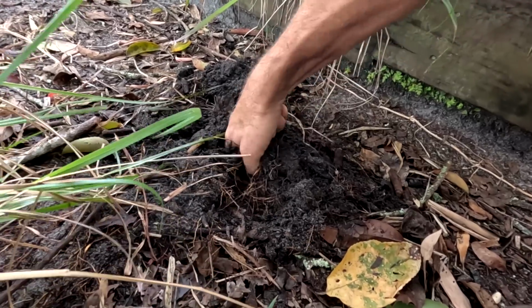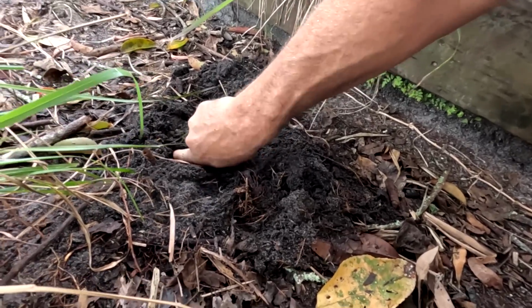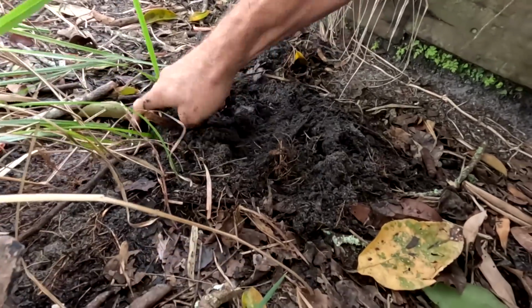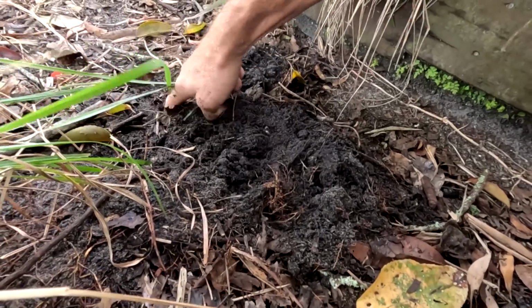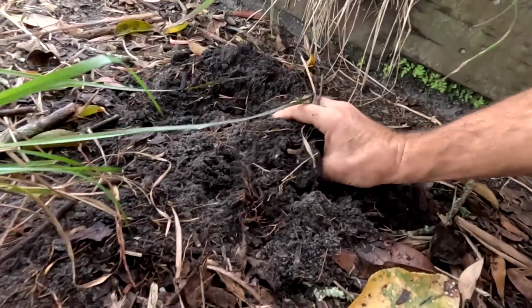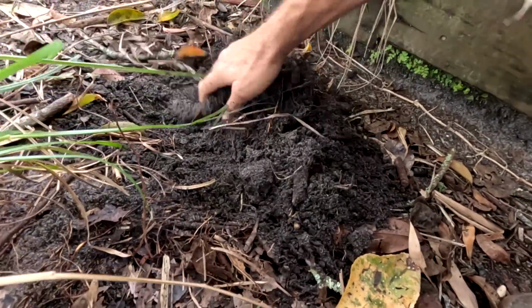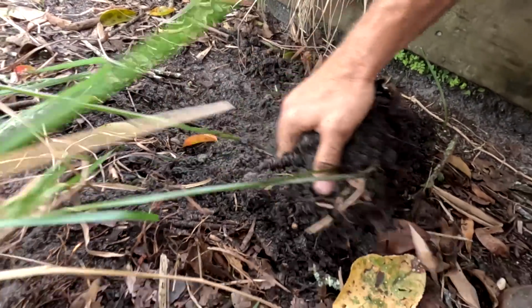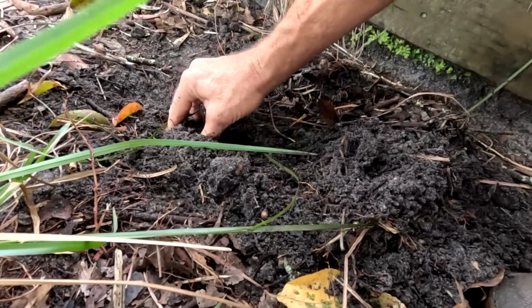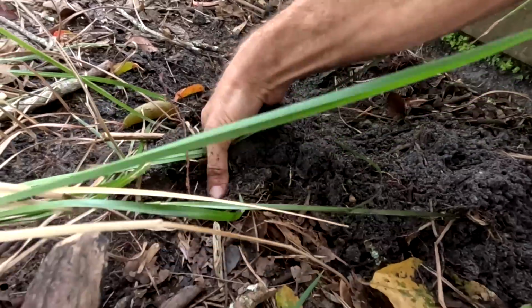Oh my gosh, this seems pretty disturbed, but where is the cavity? Could I be incorrect? Is there a nest? That's surprising. Oh, what a pain in the neck. All right, well, I thought there was a nest here. How bizarre is it? Ah, there is a nest here.